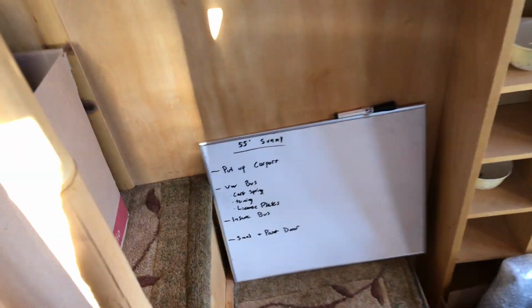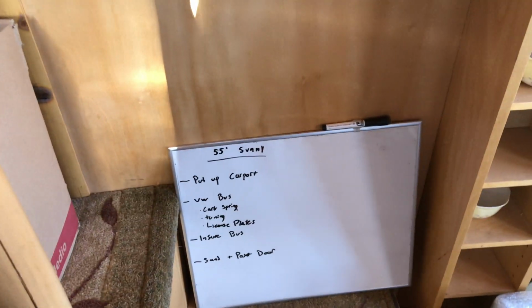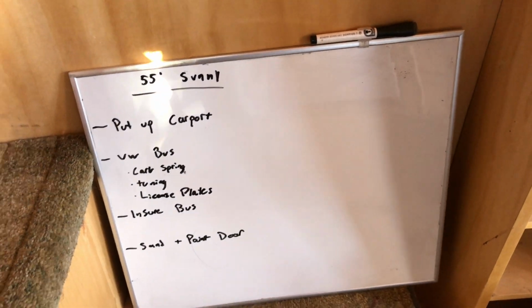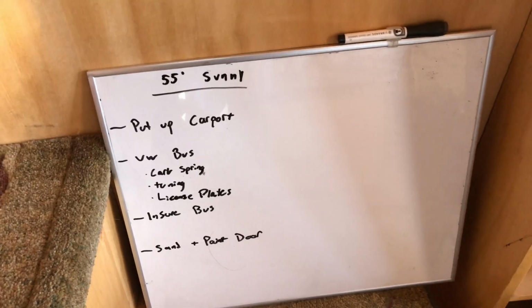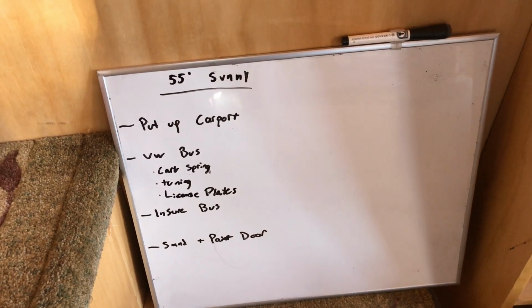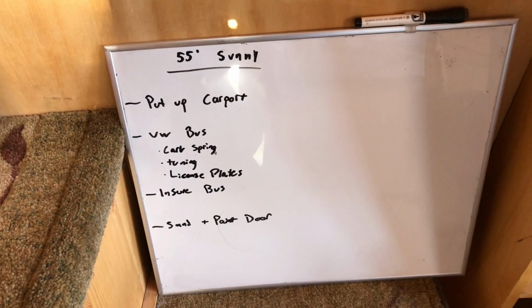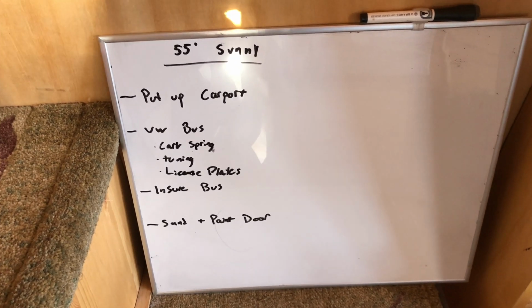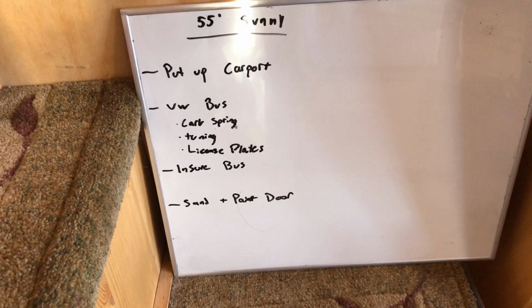All right, so I'm in the tiny home here, and we're looking at the work board for the day that the boss drew up for us. You can see he was nice enough to tell us the weather, 55 and sunny. But anyways, this is what I got going on for the day, my objectives. I'd like to put up a carport and then move on to the VW bus. I still haven't gotten it to start. We'll dig into that more in a bit. But you can see I put a couple little things on there. And then just some other things, personal things.